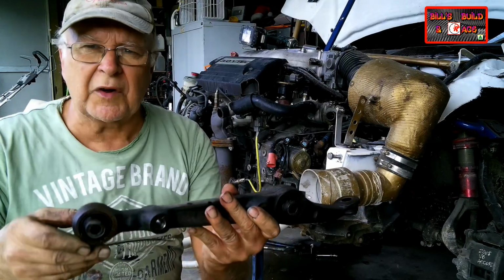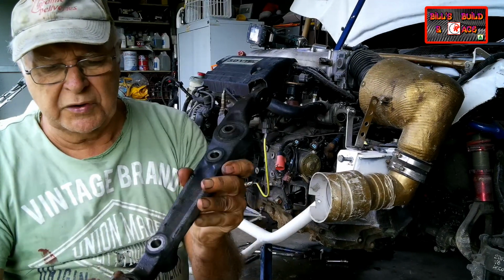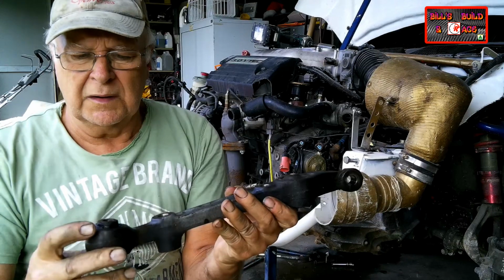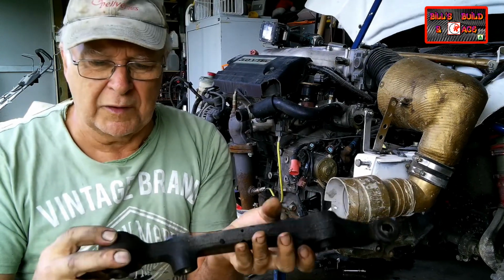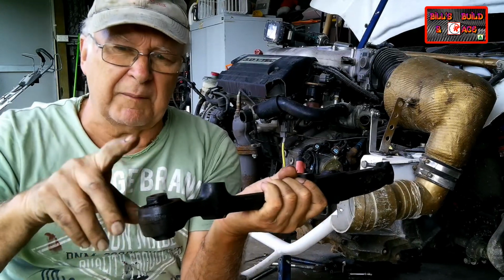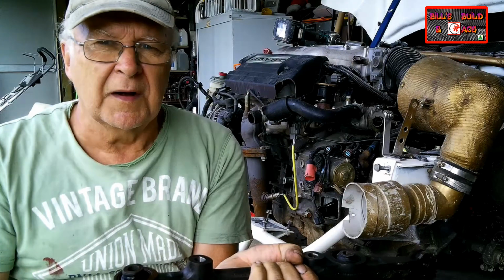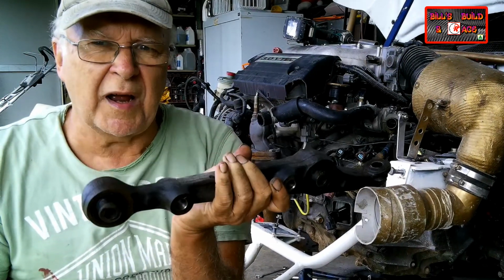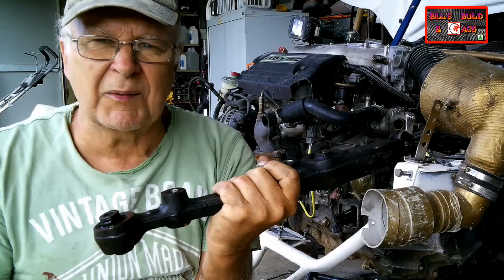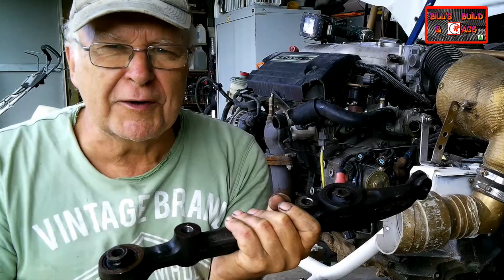As I just said, I've got to replace these inner suspension arm bushes. If you were taking this to a garage, or if you had an extremely well-equipped workshop, you'd push that bush out with a hydraulic press. But if you're like me and you haven't got one, how do you get that bush out? Well, I'll show you the way I do it. It's crude, but it works.